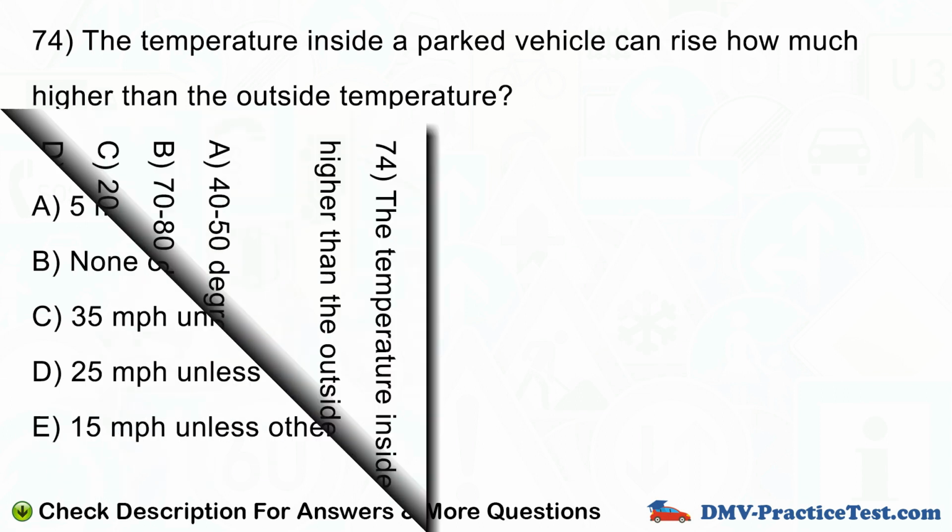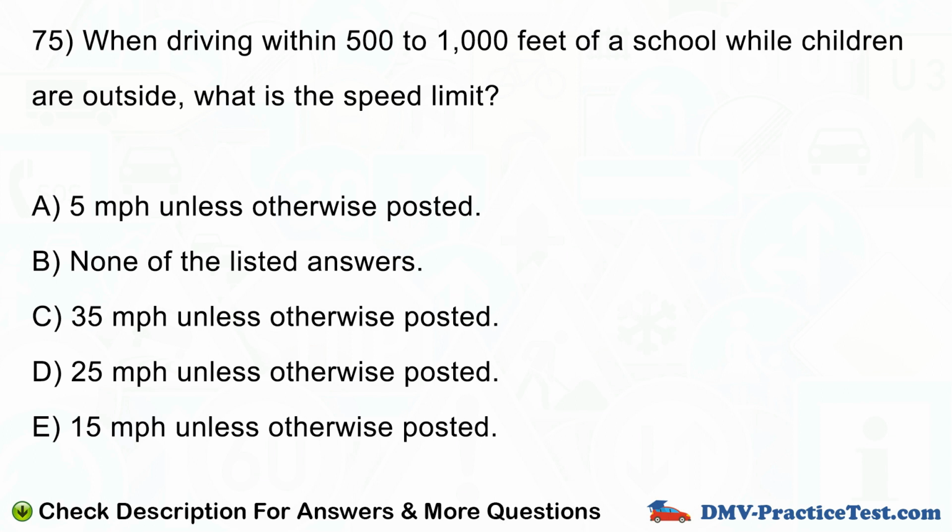Question number 75. When driving within 500 to 1,000 feet of a school while children are outside, what is the speed limit? A. 5 miles per hour unless otherwise posted. B. None of the listed answers. C. 35 miles per hour unless otherwise posted. D. 25 miles per hour unless otherwise posted. E. 15 miles per hour unless otherwise posted.